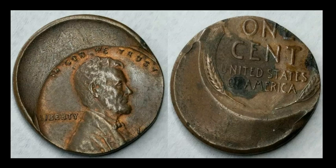The next one that we have here is a no-date Lincoln wheat cent. As you can see, it struck off-center by about 25%, give or take. It's a nice example of an obsolete design. The U.S. Mint does not use the wheat cent reverse anymore on any of their coinage. In spite of the fact that the reverse has a lot of condition issues, this is still a desirable coin among error enthusiasts. This one example sold for $23.49.